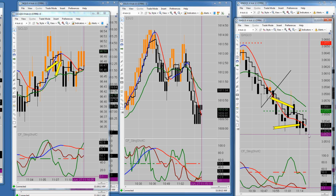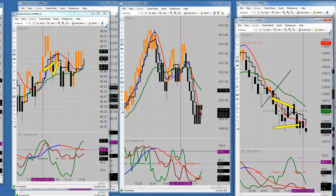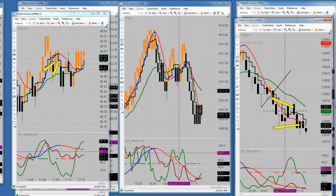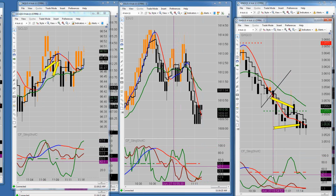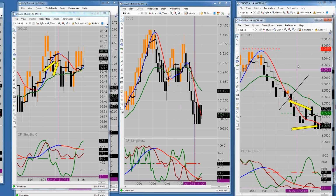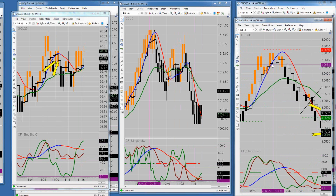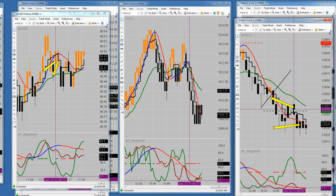Watch, we break down below here on the copper. See, we have a head and shoulder pattern right here on the slingshot. This is the head, this is the shoulder, this is another shoulder. It's sort of delayed after the actual price showed it. The green line showed it. You see that?